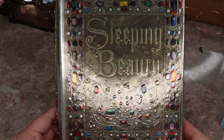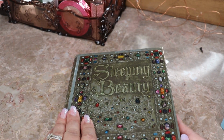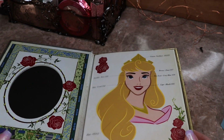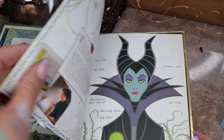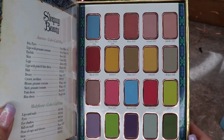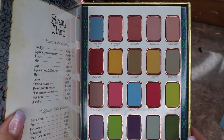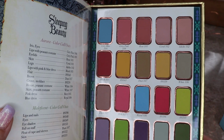And then my last one is the Sleeping Beauty palette from Besame Cosmetics. I love this palette. Sleeping Beauty is my favorite Disney cartoon, and so the owner of Besame Cosmetics went to the Disney studios and she went to the vault where they keep such things, and they did a perfect reproduction of the colors, including the names of them. So gray blue 104, gray pink 109, rose 105, coral 102, and they're a facsimile of the exact colors that were used in the actual making of the animation.